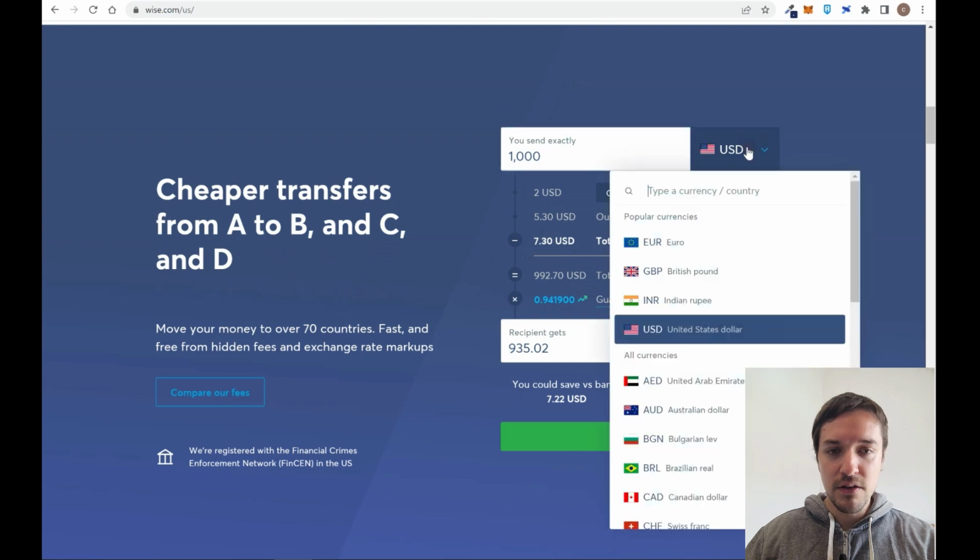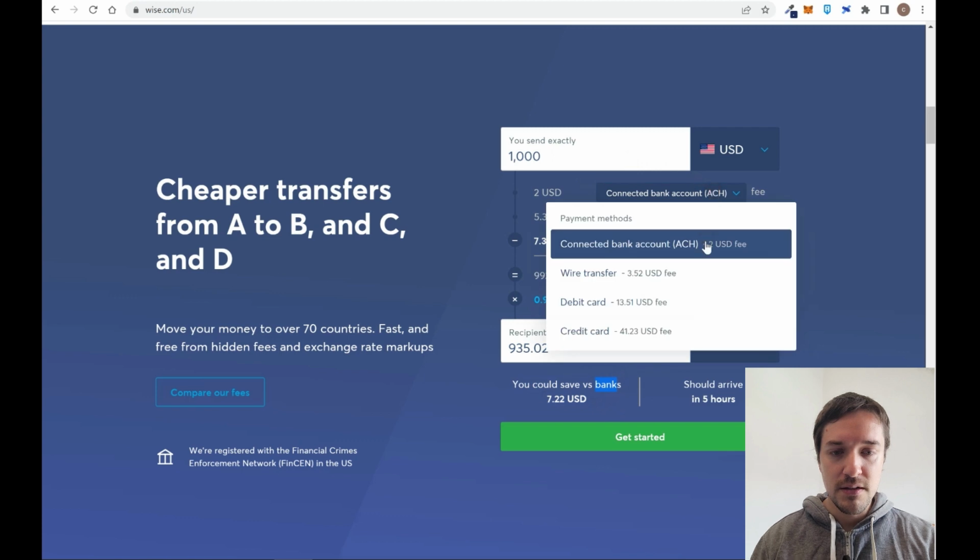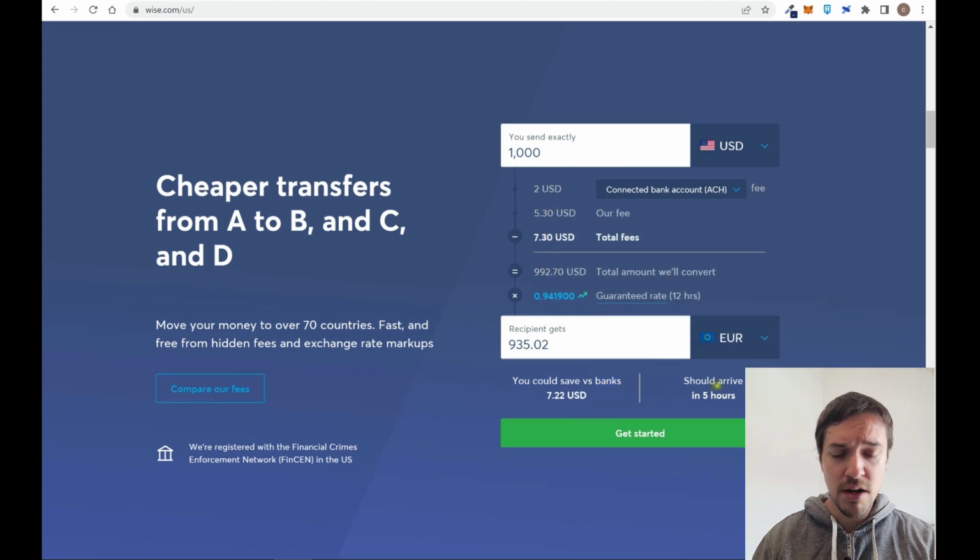Here you can simulate how much it costs to send from one country to another, and you can select different currencies. One thing Wise is quite good at is that they give you all the details. The total fee is shown, with no hidden fee inside the transaction or inside the exchange rate. As it says here, using Wise you can save up to $7 in comparison with traditional banks. That depends a lot on which method you select to transfer with. For example, you can select a local bank transfer, ACH, wire transfer, debit card, credit card, and so on. It should arrive in 5 hours.